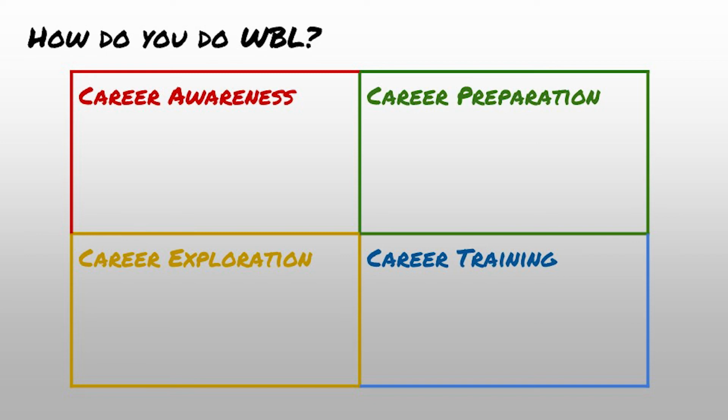For career training, that's more like the internships. If they get hired somewhere, or if they get accepted over here into WIOA, they're actually in industry, whether it's volunteer work, unpaid internship or paid internship, that's more career training. And it's more specific to one career.